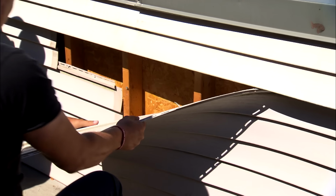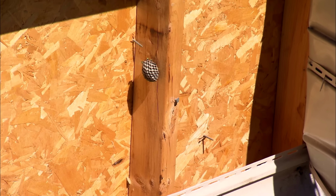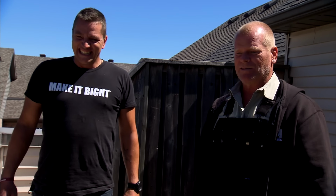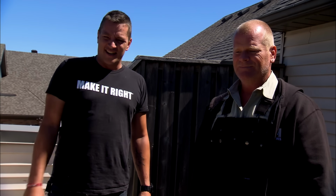Do you believe that? No plywood. We have a bee's nest. Yeah, they don't take too kindly to us disturbing their houses. It's so funny. They're that big, and here's two giant men moving away. Or maybe not.